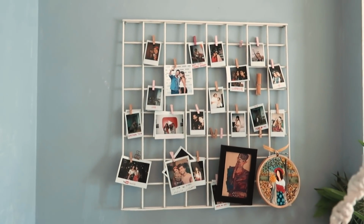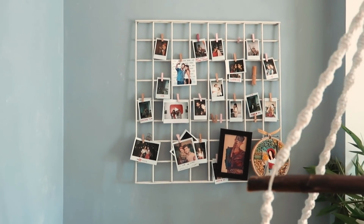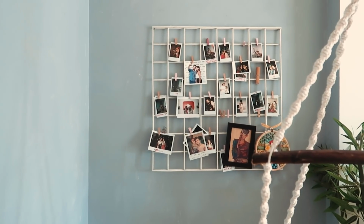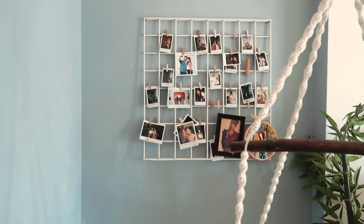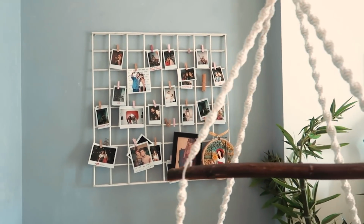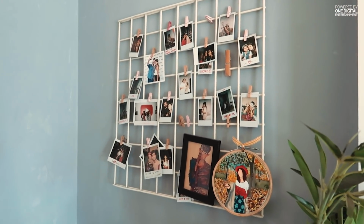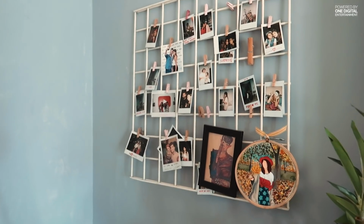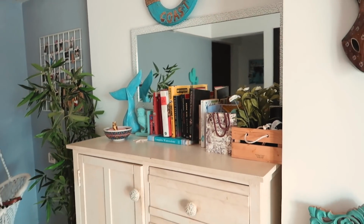Here is a metal grid that I got customized from a hardware store. I showed him a picture and asked him if he could do it, and he said he could, and I think I got it for around 1,000 rupees, and I think it was a good one. You can hang your things on it, and you can also put your photographs or whatever you want on the grid.